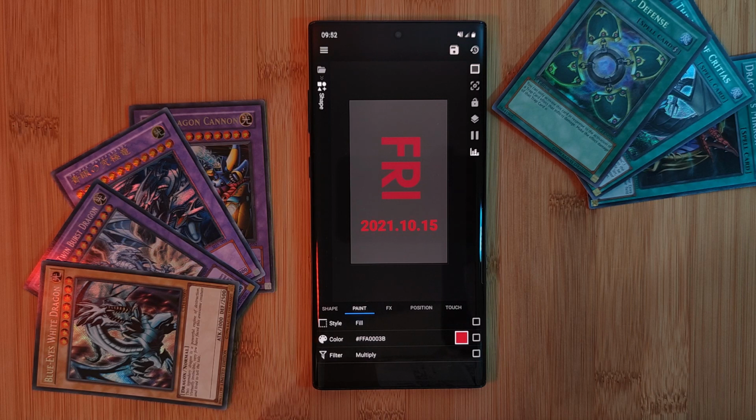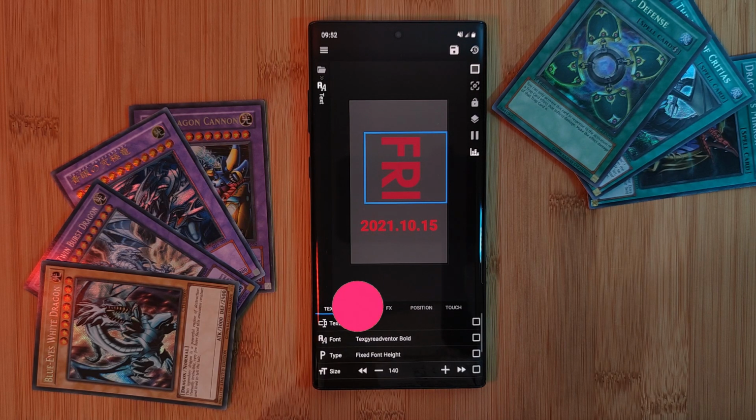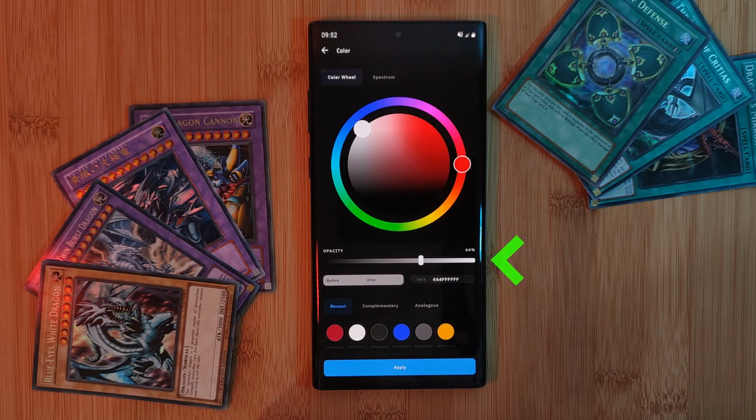Now, as a final tweak, to remove the transparency from the widget, make sure to head into the first text item and using the color option within the paint tab, we want to make sure to set opacity to 100%.